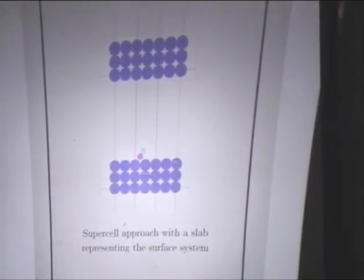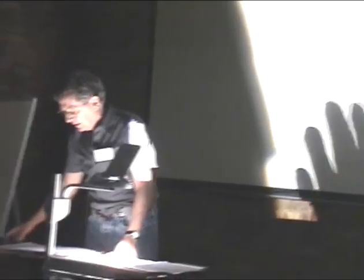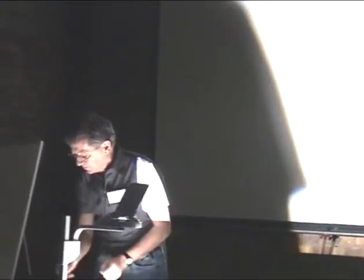It does use an enormous amount of computing time. The structure I'm about to show you took something like 20,000 hours of CPU time to calculate. But it's a first principles calculation, so you're not putting any assumptions into that calculation.